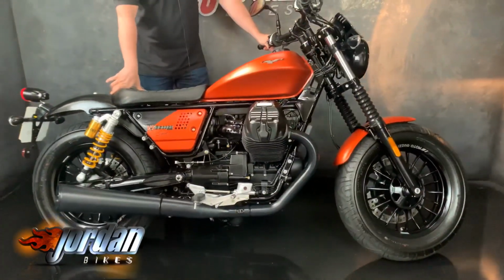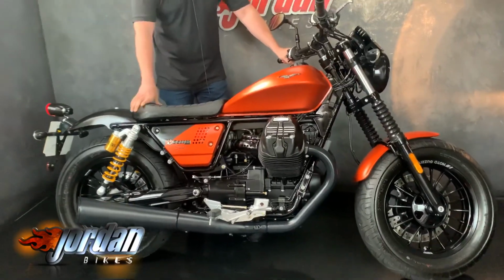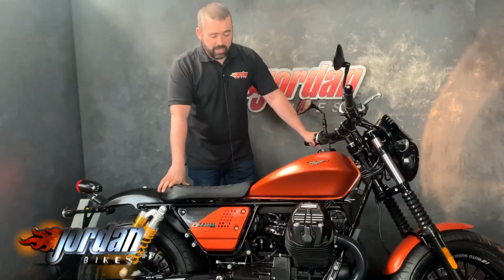Rocking with all that torque in that engine. Mega bike, Ohlins rear suspension there as well. It is kitted out, is this. Gorgeous, finished off in the satin orange.